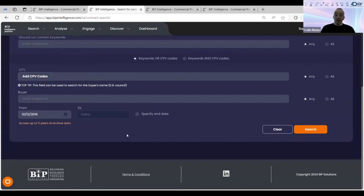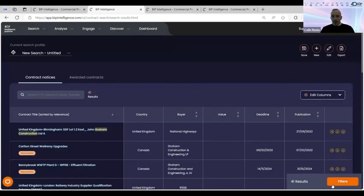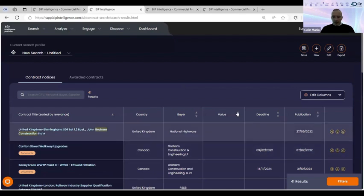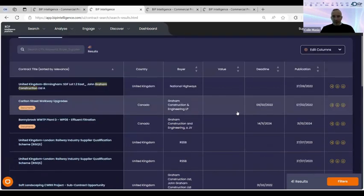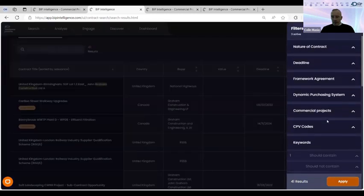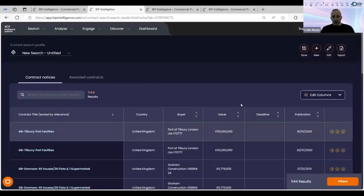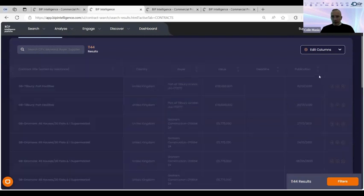Now with this system, you can actually go back the last 5 years. So particularly if you're looking at awarded contracts, there's so much information that you can have, just looking at this part of the system. So I've typed in Graham Construction, and okay, it's brought me to here, but what I want to do is just filter this out. Just click there, and I just want to see the commercial projects that they're involved in. So just click here.